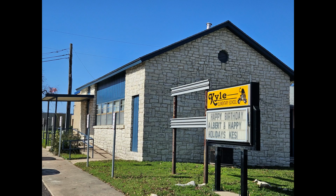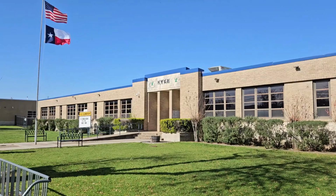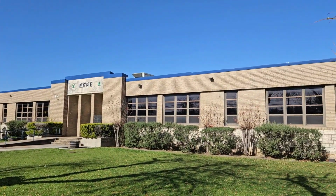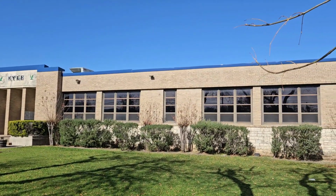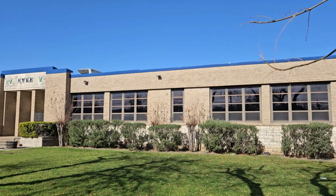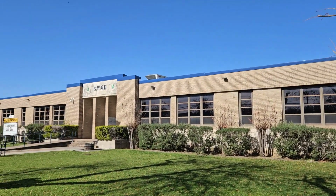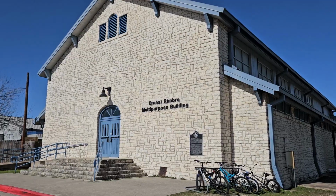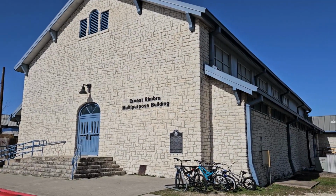The elementary school that sits just 2 blocks north of downtown Kyle is Kyle Elementary School. It originally opened in 1939 as Kyle Independent School District. And as the area grew and it incorporated into Hayes Consolidated Independent School District, it was Kyle High School and now is Kyle Elementary School.